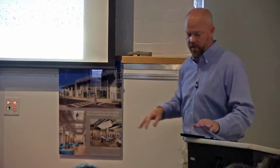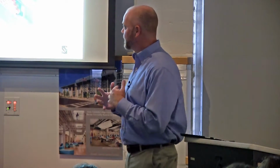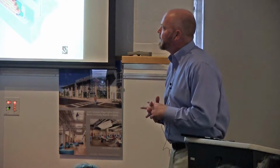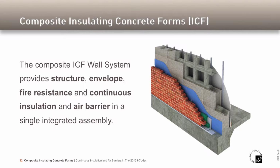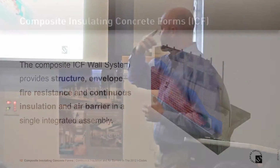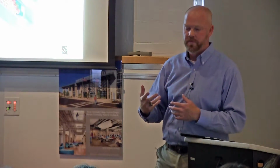We'll walk you through. The wall system functions very much like a CMU wall system. It installs very much like a CMU wall. This wall system can provide the structure or a building envelope. So it can be load bearing or non-load bearing. It can provide the fire resistance, which I'll talk about in just a minute, continuous insulation, and your air barrier in a single integrated assembly. So you're qualifying for that continuous insulation requirement of the code.